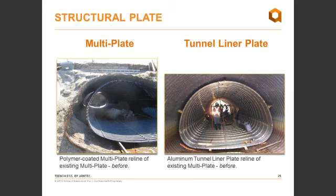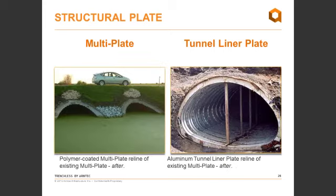On the right is highlighting our tunnel liner plate, which is also relining an existing structure. This particular plate is actually aluminum, and we're going to talk about aluminum plates as well. We're going to get much more detailed on tunnel liner plate in a minute. But I just wanted to show you some after pictures.